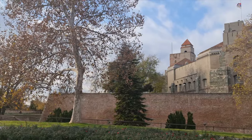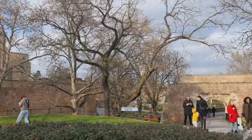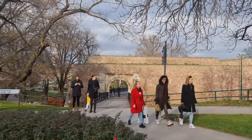So today we're going to be talking about one of the most visited sites in Belgrade, and that is the Belgrade Fortress.